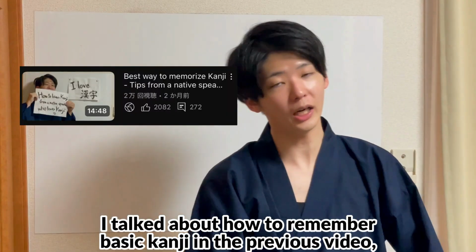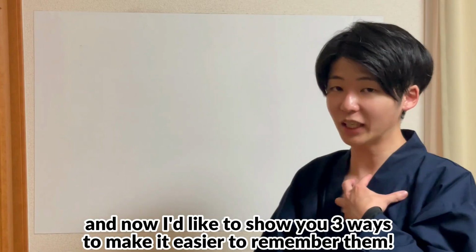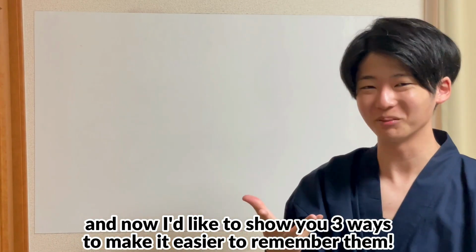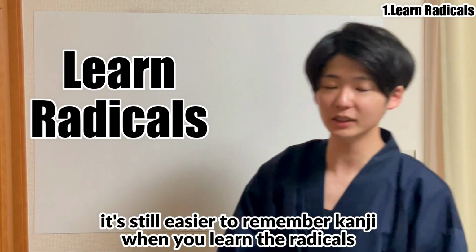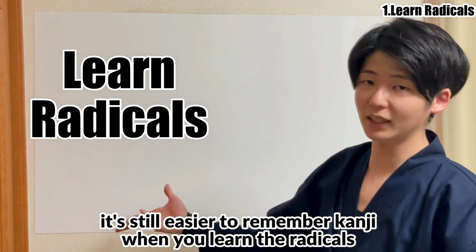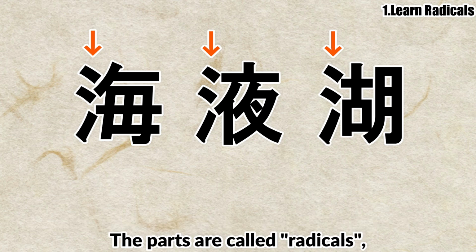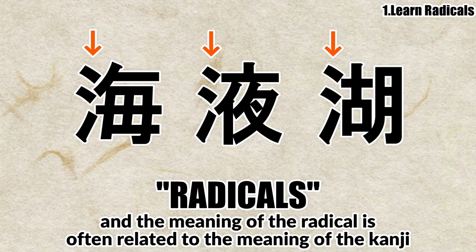I talked about how to remember basic kanji in the previous video, and now I'd like to show you 3 ways to make it easier to remember them. As I talked about last time, it's easier to remember kanji when you learn the radicals. I think the same parts sometimes appear when you are learning kanji. The parts are called radicals, and the radicals have proper meanings, and the meaning of the radical is often related to the meaning of the kanji.